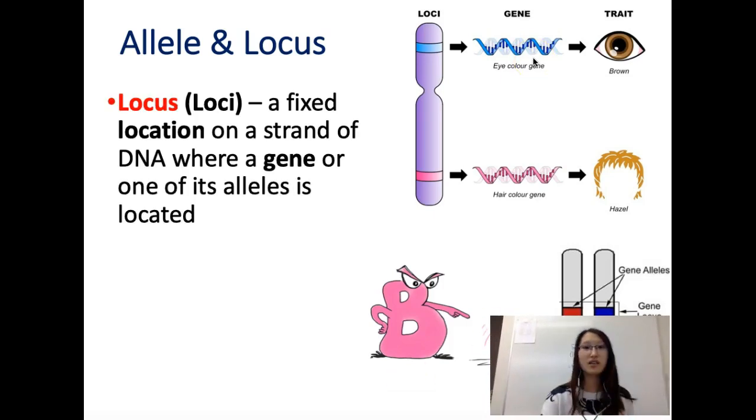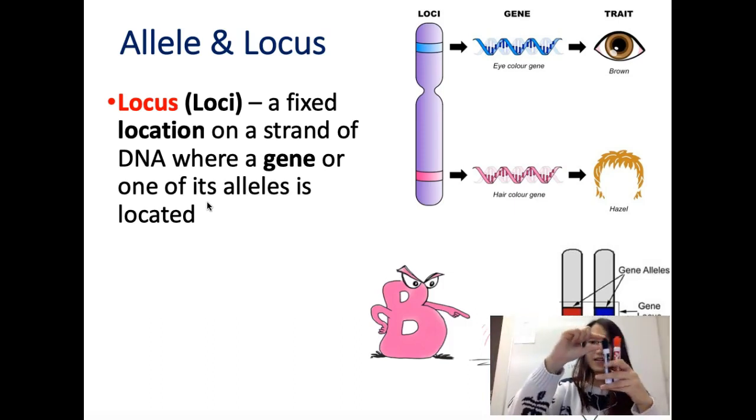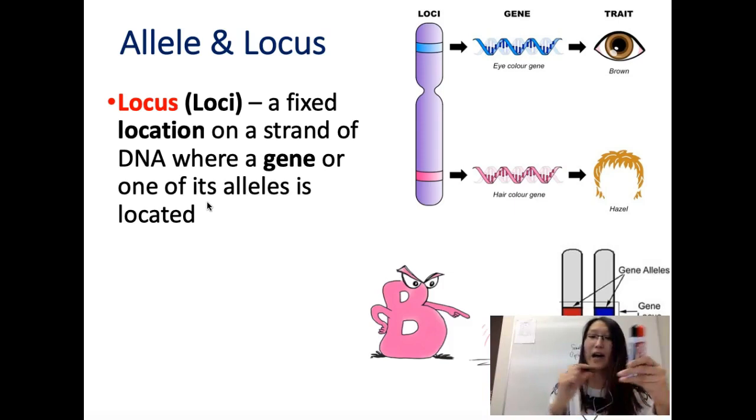So let's first focus on locus. Locus is very similar to the word location, so that makes sense. A locus is where a gene is located on a chromosome. So the locus of that eye color gene right there, or earlier, is going to be right here. So that would be the locus of the eye color gene. That's where the eye color gene is located on this chromosome. So another gene, let's say hair color, would have definitely a different locus compared to the eye color gene. So the hair color gene might be right here.